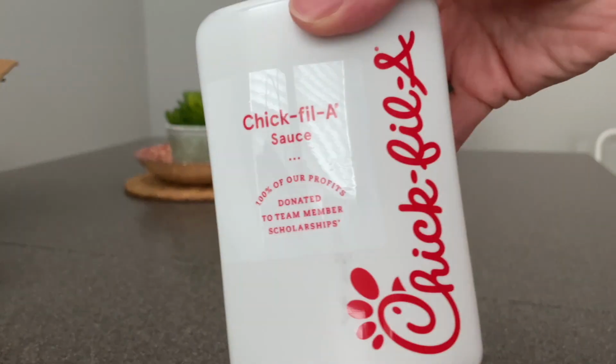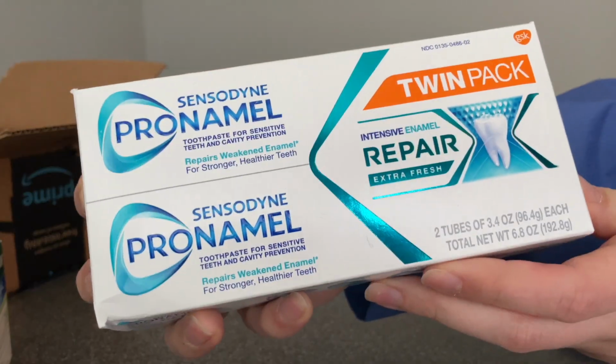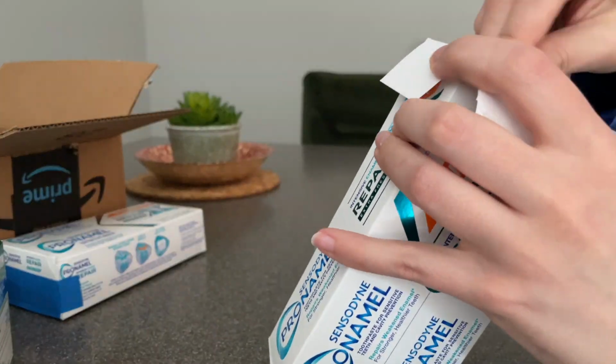Gotta have my Chick-fil-A sauce or avocado oil. Avocado oil is usually extremely expensive in Korea. And toothpaste is so important that you buy this ahead of time, because a lot of toothpaste in Korea doesn't have the fluoride that your teeth are used to. And so I always stock up on toothpaste and deodorant.